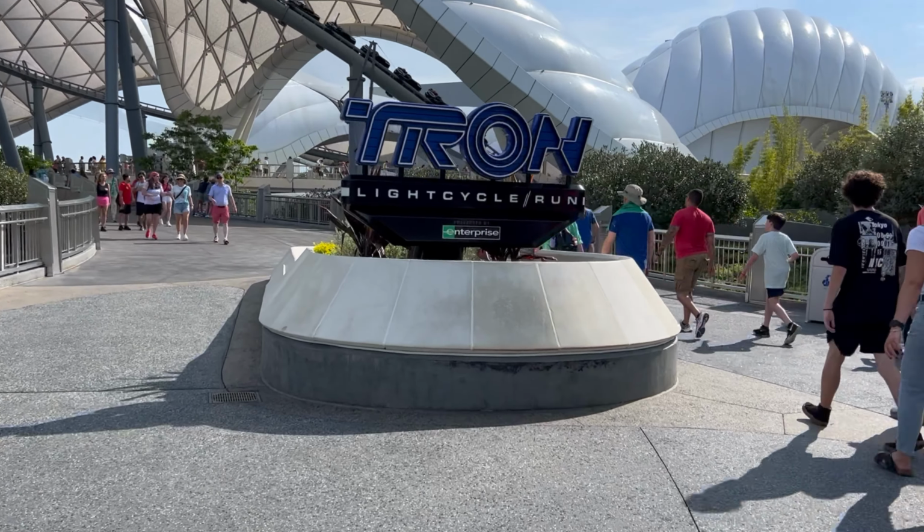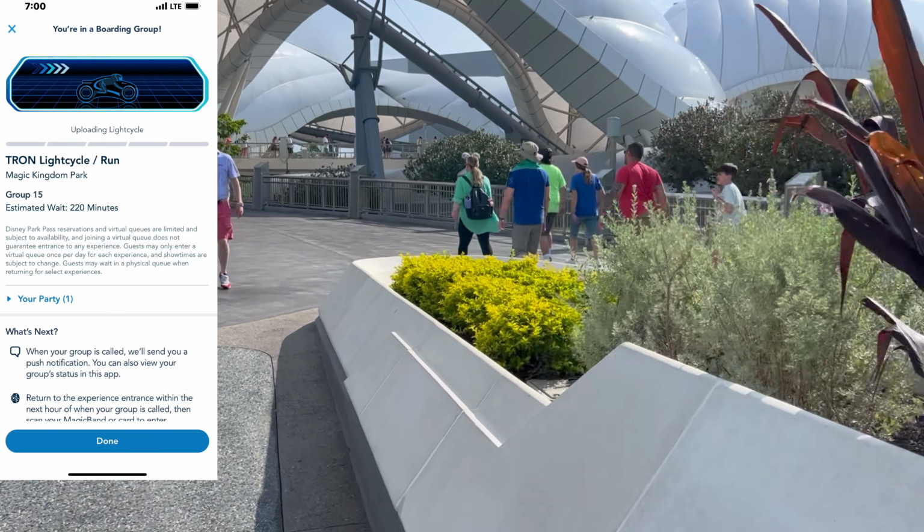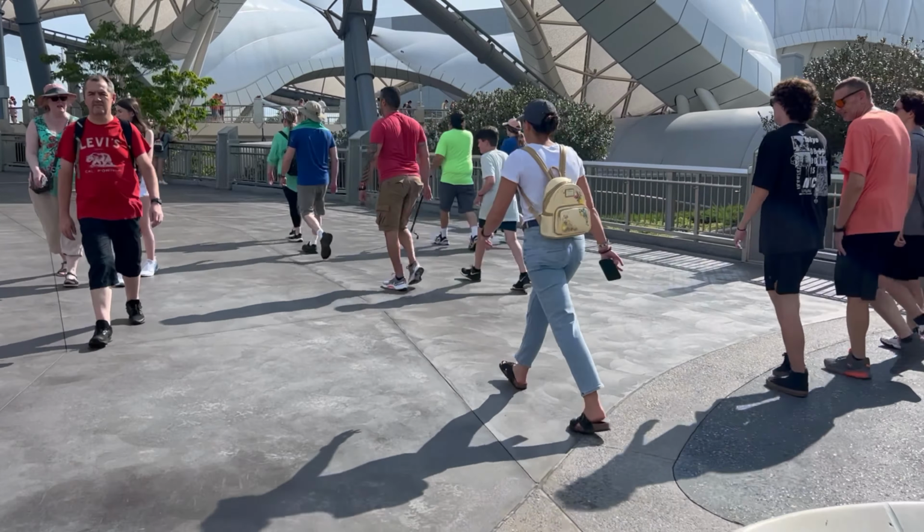All right, Pirates of the Caribbean is in the books. Another walk-on. Let's see what's next. All right, guys, I landed boarding group number 15 for Tron this morning, which got called at 8:45. I have until 9:45 to return, which is in about 10 minutes, so let's go jump in line.